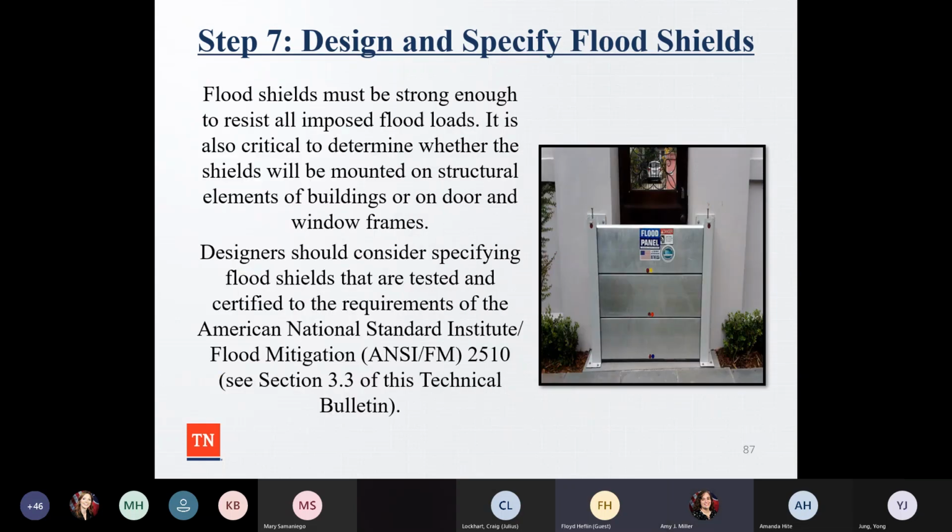So flood shields have to be strong enough to resist all the imposed flood loads. And it's critical to determine if it's going to be mounted on structural elements of a building or a door or window frame. Do you have the correct type of equipment and tools to make sure that once it's mounted on there, it's going to stay on there, and that you have all the resources you need to put that on there in a flood event?